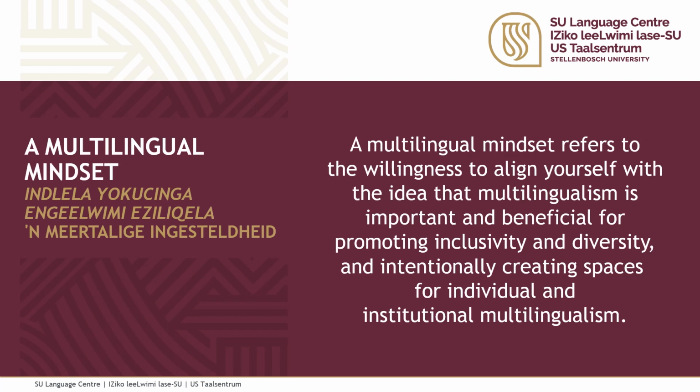We want a Stellenbosch University where people can live out every single part of themselves, including every single language they speak. With our multilingual mindset, we're also not trying to protect or promote languages only in books or on paper. Of course, terminology development is important, and that is part of what we do. But at the heart of it, what we're trying to do is to bring people together.